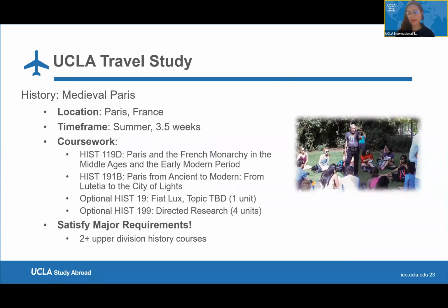History of Medieval Paris. One of the special aspects of this program is that it's a lot of walking. And so it's very experiential in that way. The students go all over Paris by foot. Historically, that's how it's been, and learn about medieval Paris. And another thing I want to point out about this one is that there are 2 optional courses typically offered with this program.